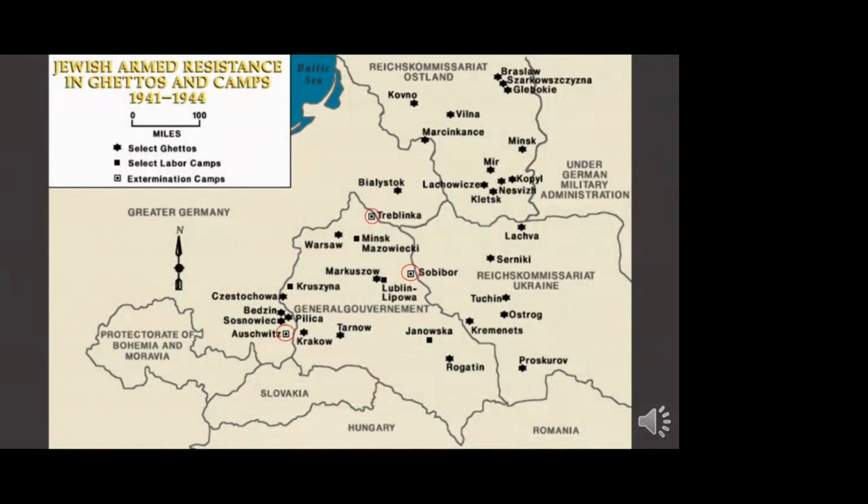At the killing centers, a very small group of prisoners were made Sonderkommando, whose job was to assist the Nazis in bringing prisoners into the gas chambers and later disposing of the bodies by cremating them.